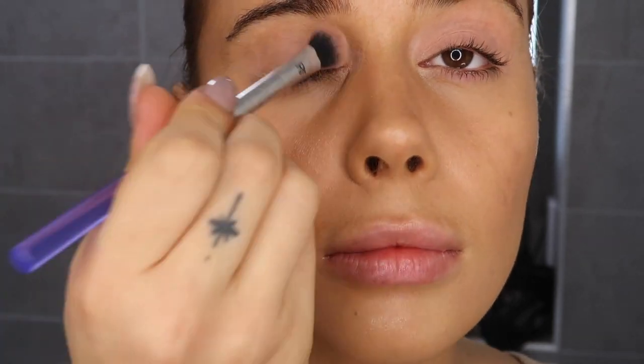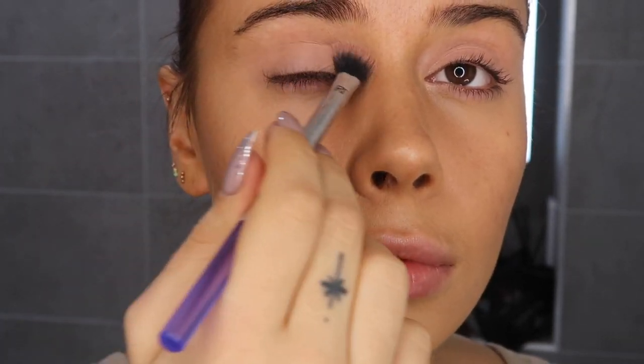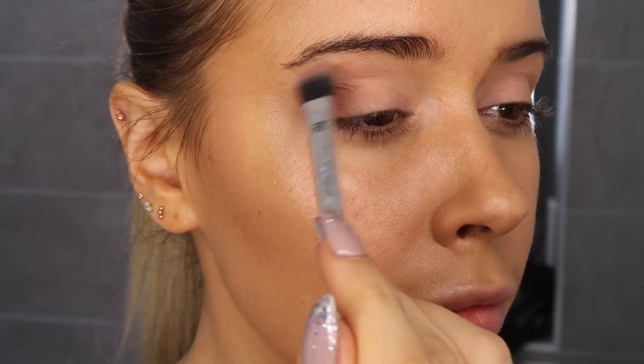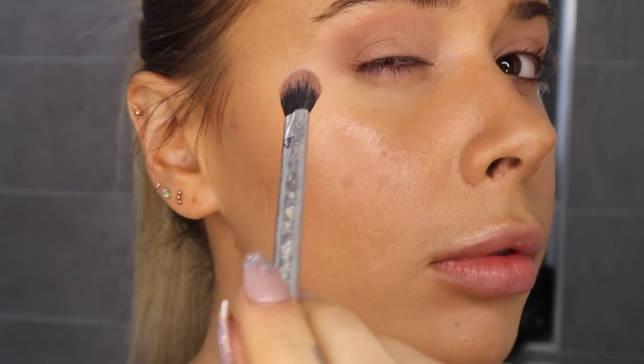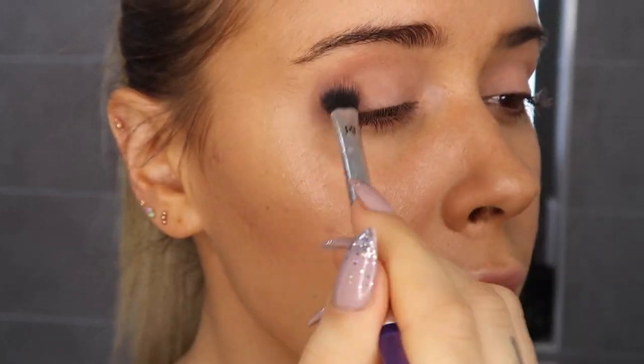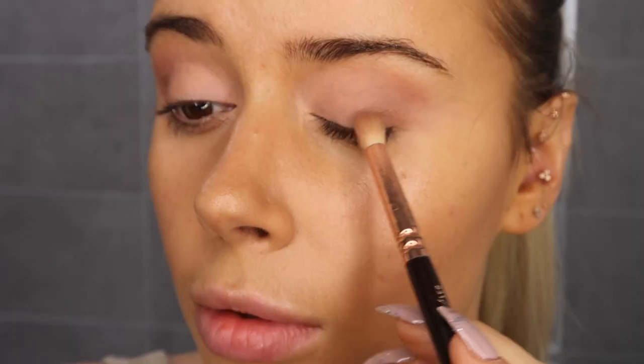Basically, I apply a base neutral all over the eyelid, and then I apply Afternoon Delight and Embrace Me onto the outer part, and then I take Fall Hard and DM Me on a tiny pencil brush and blend that through the outside. All of the product has basically built up, apart from that initial shade, on the outer corners of my eye, and I go quite heavy, if I'm honest.